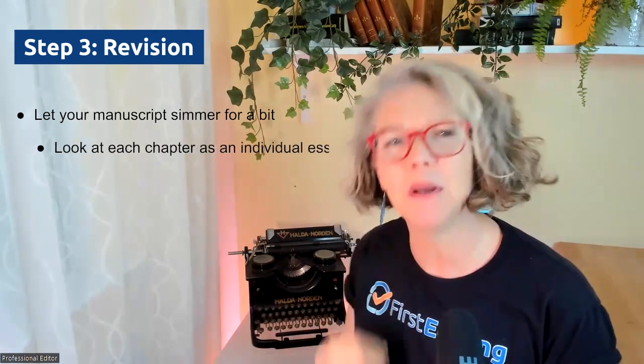Step 3 is revision. Now, this is where you take an all right draft and make it into something great. First of all, let your manuscript simmer for a few weeks or even months. It sounds a bit pointless to just put the manuscript away, but the truth is that you're creating a distance between yourself and the text, which will help you revise it with a fresh pair of eyes. Be a little bit more neutral.